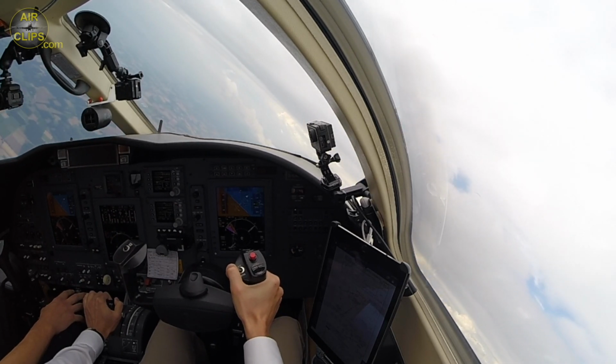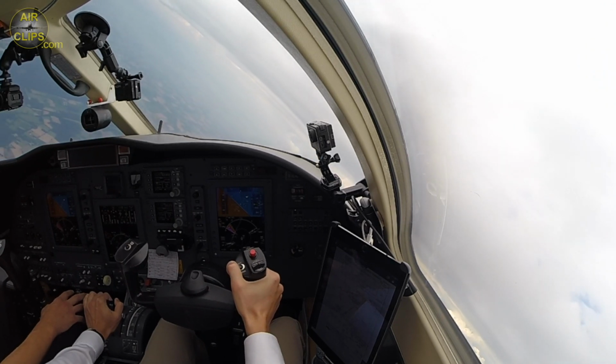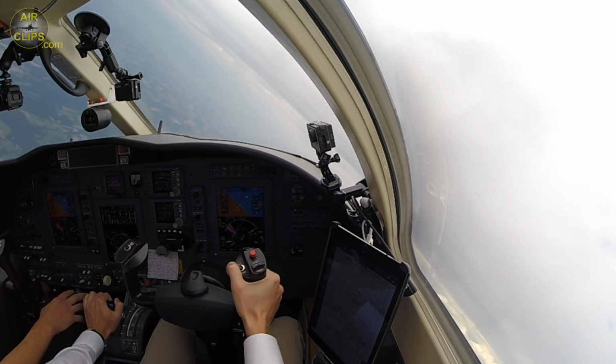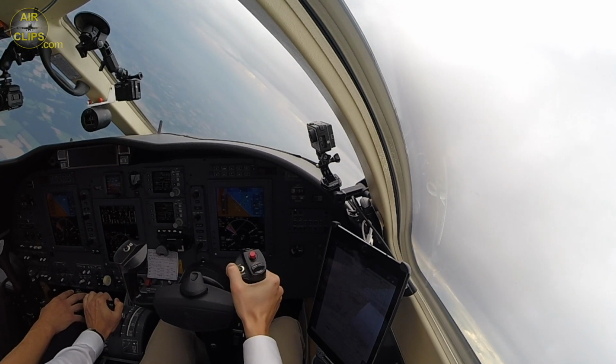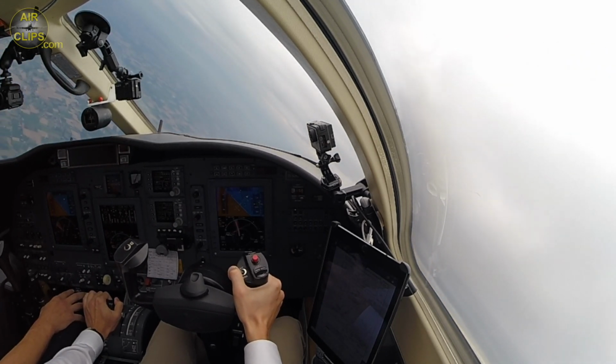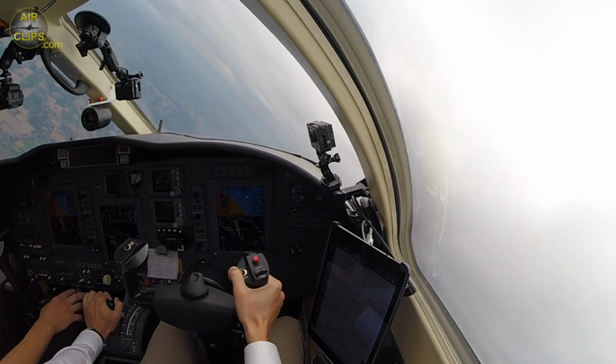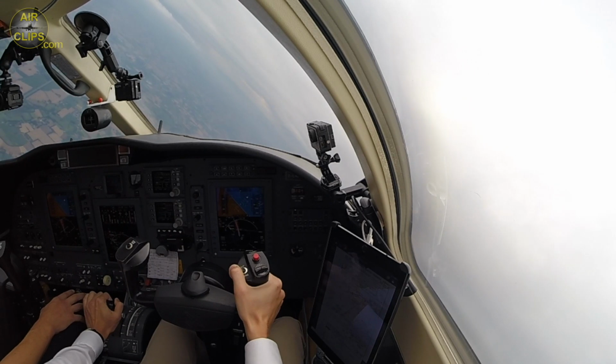Lufthansa 9976, can we also roll out on heading 360 for about 4 to 5 minutes for the maneuvers, minimum flight due to build-ups in the south? Lufthansa 9976, heading 360. Lufthansa 9976, thanks.